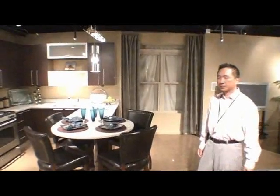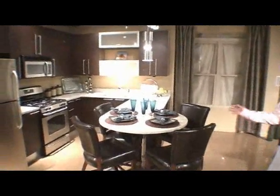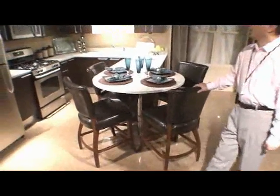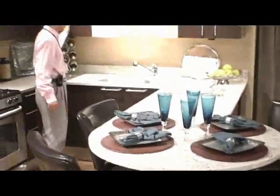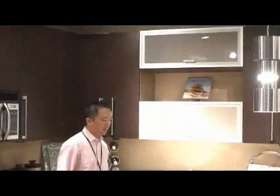Is everything in this unit standard, or are some of these things upgrades? Right now, you're looking at everything standard. Like the floor, this is a very nice man-made granite floor, and it's standard, instead of regular carpeting. We have granite kitchen top, which is standard, and then kitchen cabinet. This is a very nice line from Italy. They make it in Italy. Very contemporary.